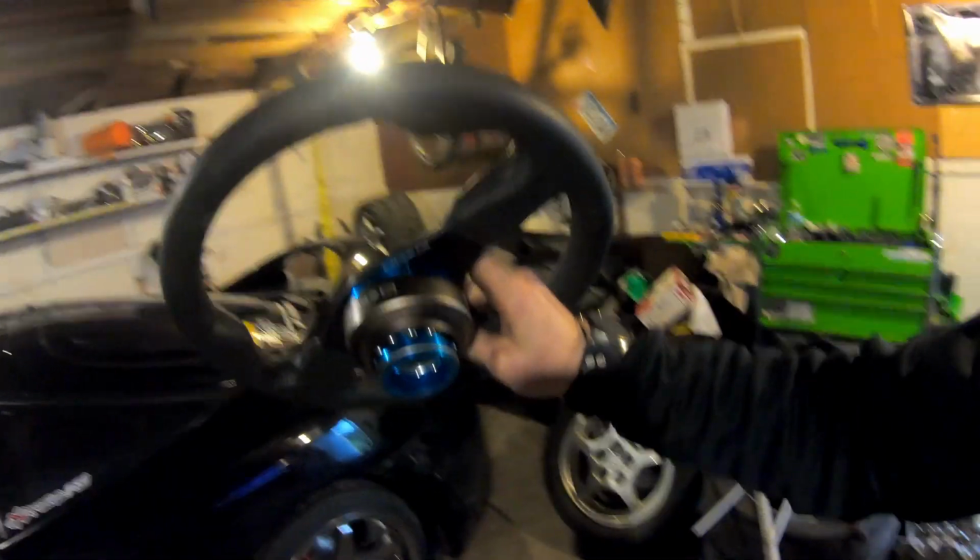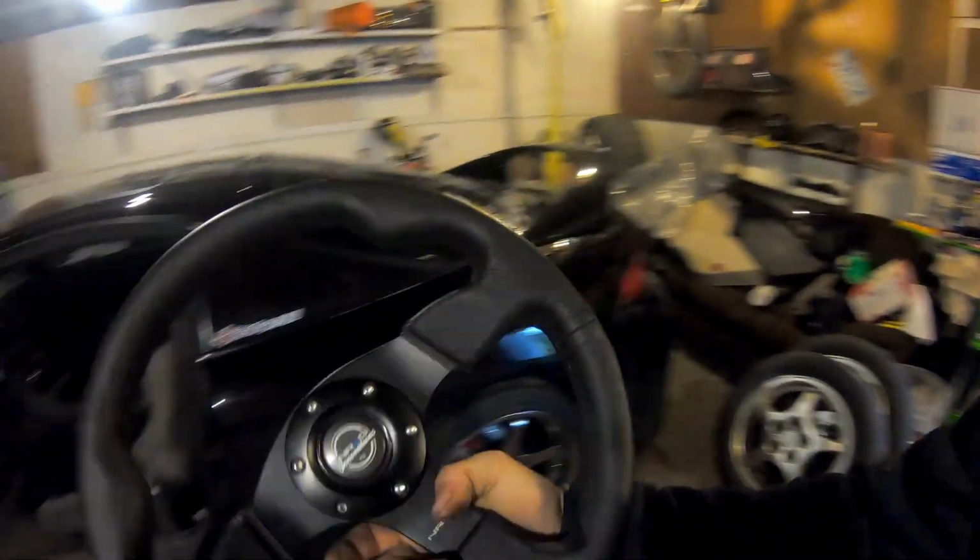It's an NRG Innovation steering wheel with the quick release hub. So you can see, got the NRG steering wheel, quick release hub. But the only thing he didn't have was the short hub for the car. So I couldn't install it, but I had it. So I was like, oh, okay, well, I got one step closer. I got a good deal on it.